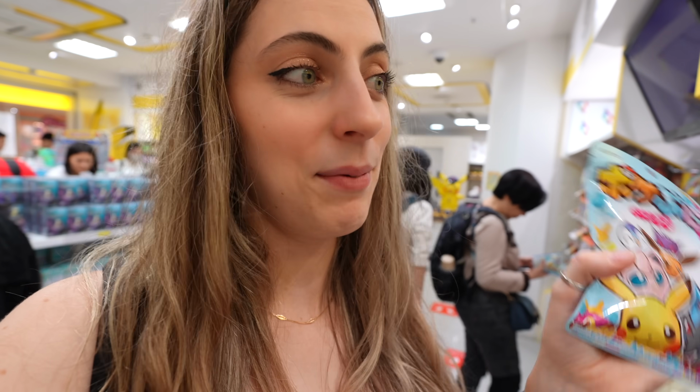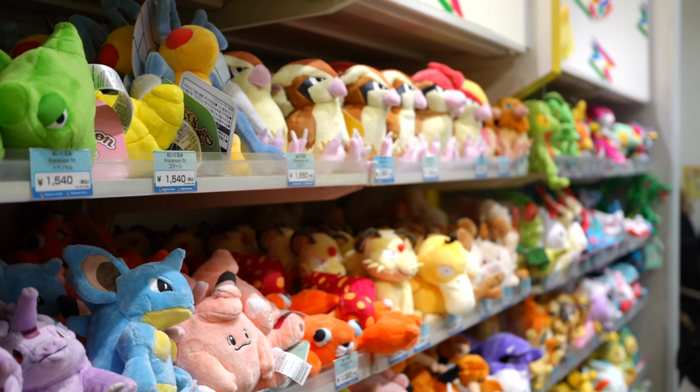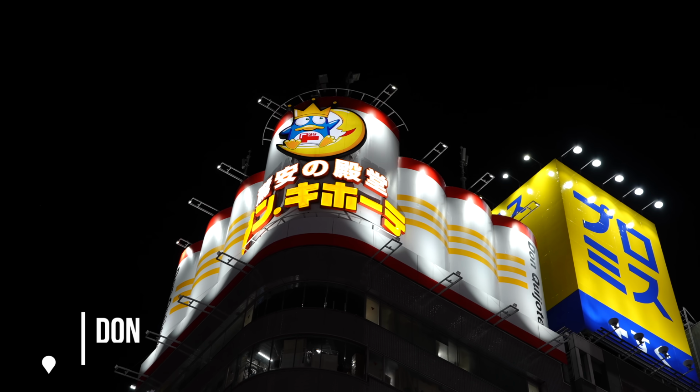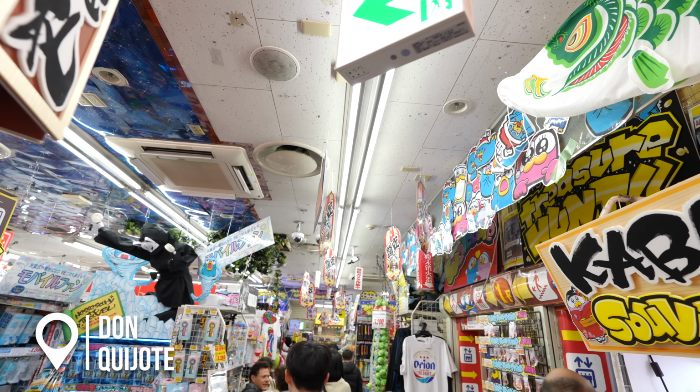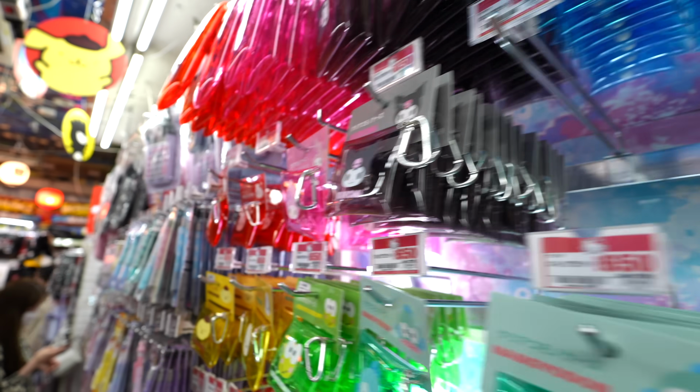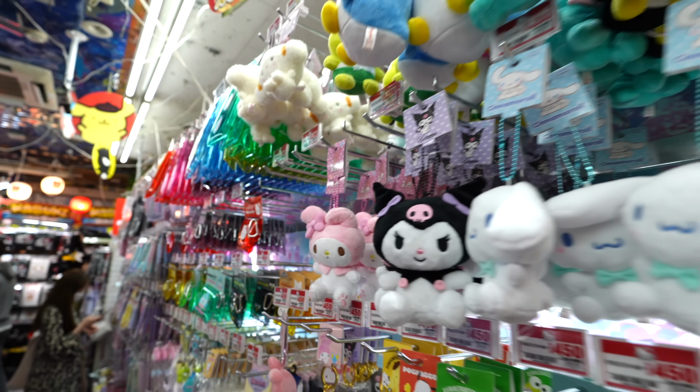So they should be happy because you can't get them in Australia. That was the request. But you can also get all the plushies here, more food, games, and all kinds of stuff. This is the mayhem called DONKI, and it is a chain here that sells everything and everything, and it's so hectic in here. It's very tight, narrow. There's items on every shelf and every space that's available, and as you can see, so many items.